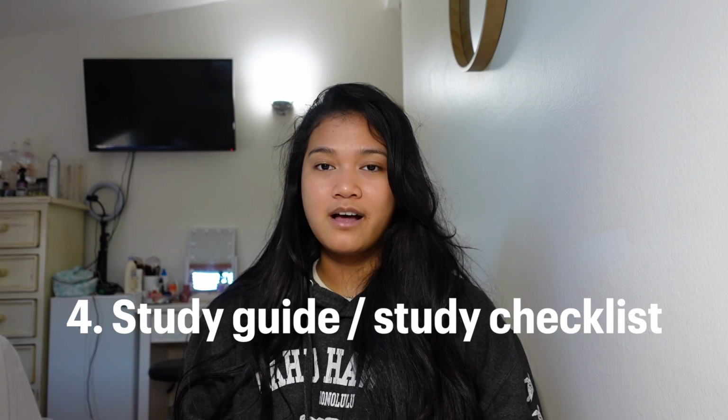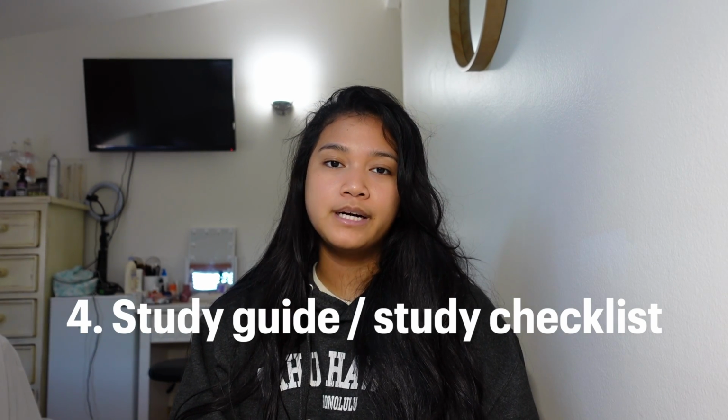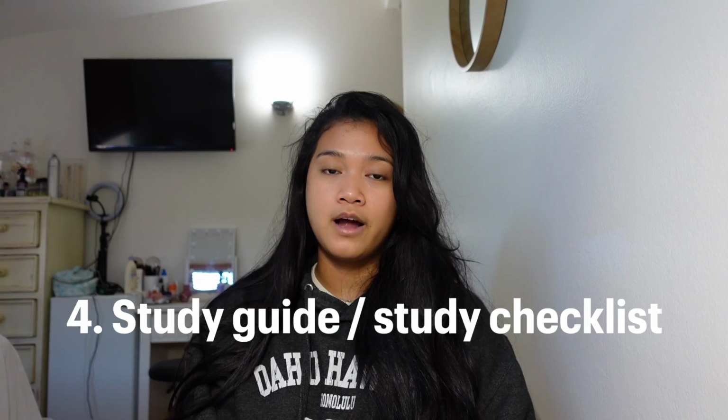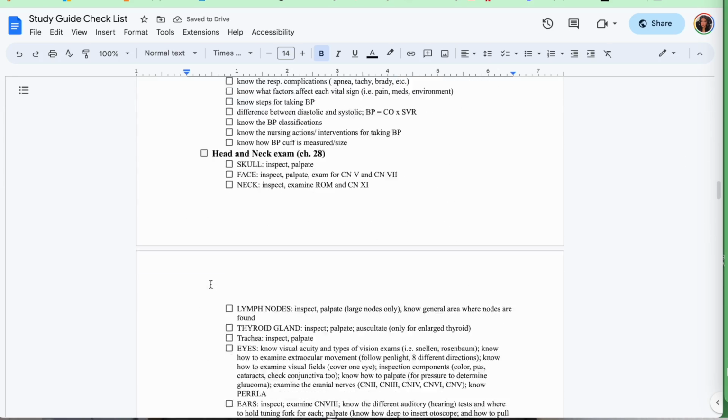So the other thing that I did was create a study guide for myself. I basically followed along the table of contents of the book, and then included as subtopics for each category the important things that were on that chapter that I needed to know, and I formatted it as a checklist.